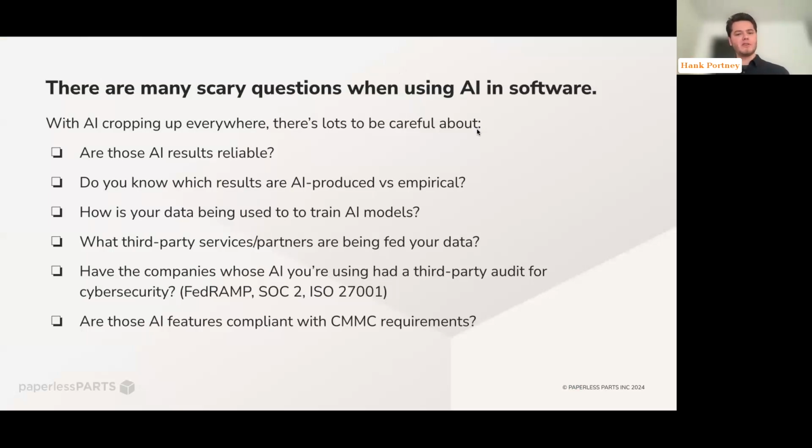What third-party services or partners are being fed your data, right? Who's getting your data that you didn't even account for when you're working with that software? Have the companies whose AI you're using had third-party audits for cybersecurity, like FedRAMP or SOC2? And finally, are those AI features compliant with CMMC requirements for aerospace and defense work? It can be really easy to accidentally send your files somewhere that violates something that you wouldn't expect. And so it's really important that you ask yourself these questions about the AI tools that you use, we find.